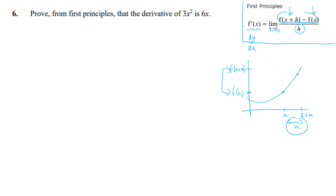Now what's happening as this h tends towards 0, then these points are getting closer together, when it's actually 0 that's on top of each other, and you're just finding the gradient at that single point, because remember, gradient is the rise, the difference in the y over the run, the difference in the x. So that's all you're doing. So what we need to do is write f dash x is equal to the limit as h tends towards 0 of f of x plus h minus f of x all over h.